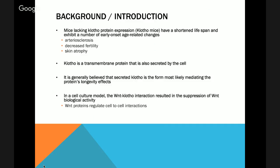protein that is also secreted outside of the cell. So it's generally believed that secreted Klotho is the form that most likely is mediating the protein's longevity effects. So essentially, the Klotho that ends up leaving the cell is probably the Klotho that is causing mice and other mammals to live longer and age less quickly.